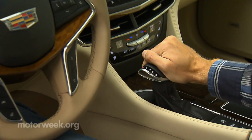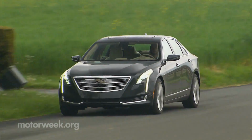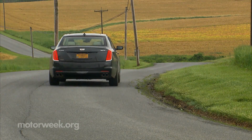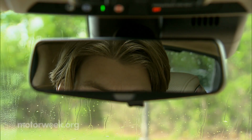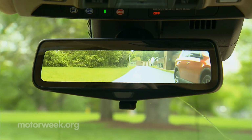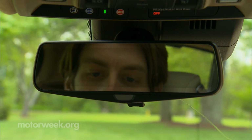8-speed automatic transmissions for all. More significant is the return of a rear-wheel drive architecture. Of course, all-wheel drive is available as well. And consider our minds blown when we check the rear-view mirror, only to see it's actually a wide video display from the rear-mounted camera. It takes a little getting used to as you lose your normal frame of reference, but you can always switch back to a normal mirror.